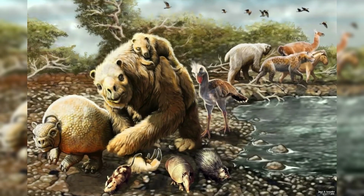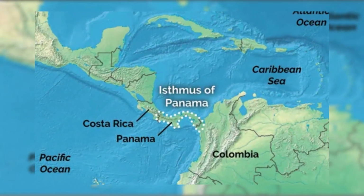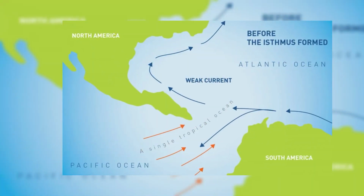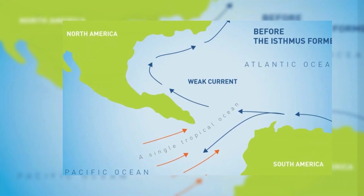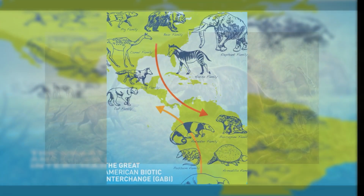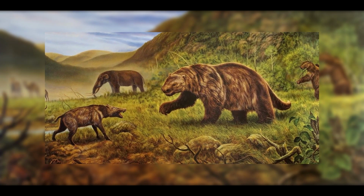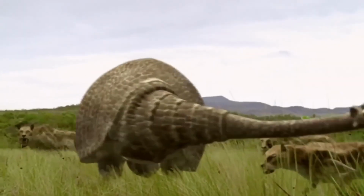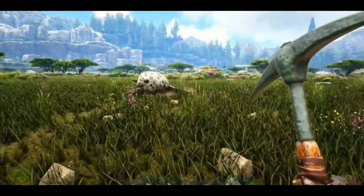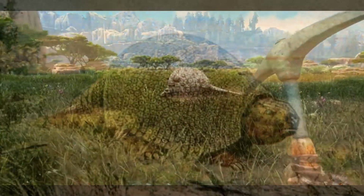However, all of that changed during the Great American Interchange. The formation of the Isthmus of Panama, a land bridge that connected South America and North America, brought about a significant shift in the continent's predator landscape. New species of large mammalian carnivores made their way into South America, and the Doedicurus suddenly found itself in the crosshairs of formidable predators. Imagine coming face to face with a saber-toothed tiger, a short-faced bear, or a jaguar, all of which were not native to South America, but now posed a serious threat to the Doedicurus.